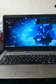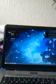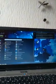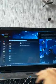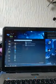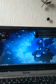Yeah, this is it. It's running Linux Mint 18 Cinnamon, I think. Does it have the startup menu again? No. No, it doesn't. That's irritating.